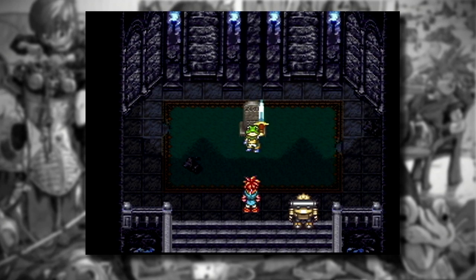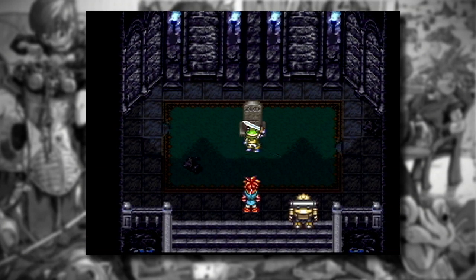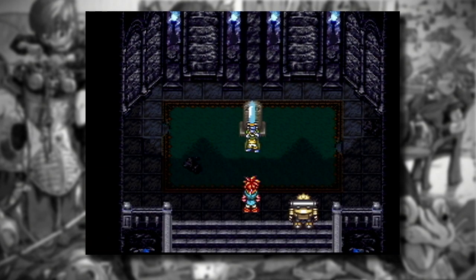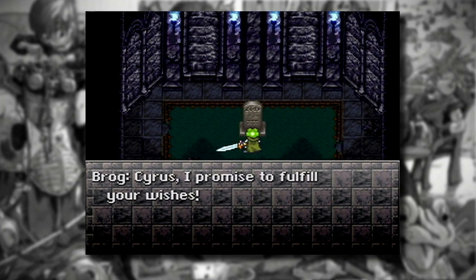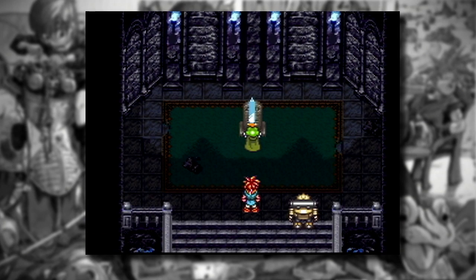Ah, they were the brothers who got turned into the sword. Now that Masamune is way more awesome. Dude! Now we have our killer sword. That's why they made us keep it, and that's why we could never get rid of it. This game's like, bro. You're gonna want that later.